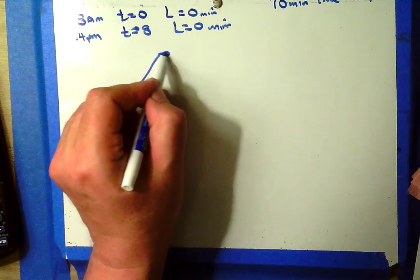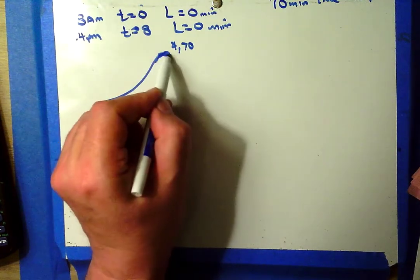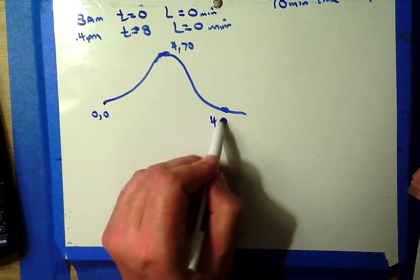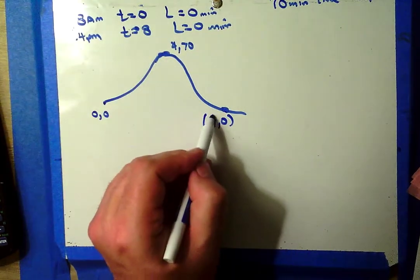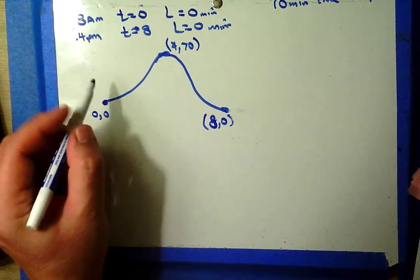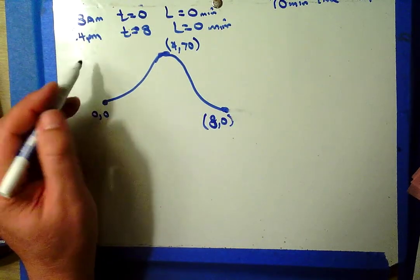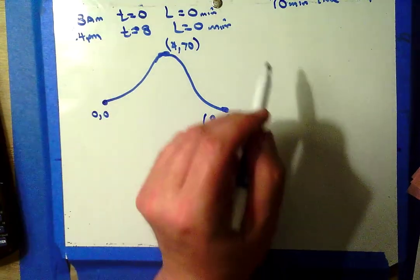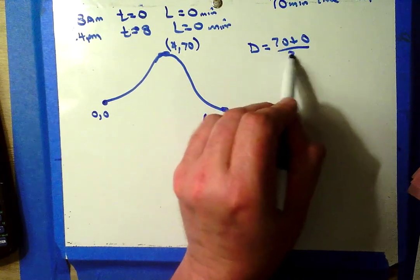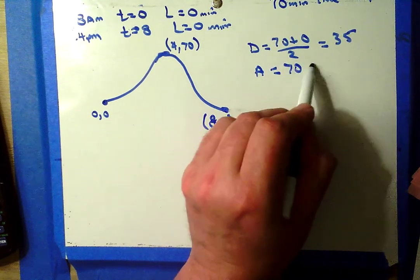At noon, we get to our maximum of 70 minutes. And then we come back down again to our minimum, 8, comma zero. So what graph do we see here? Well, I don't know where the midline is, and it starts low, so I'm going with a negative cosine. I know that d is the high y plus the low y divided by 2, and a is the high y minus d.